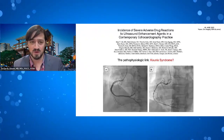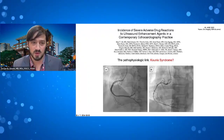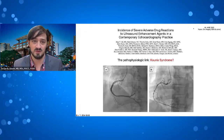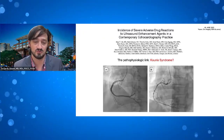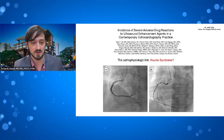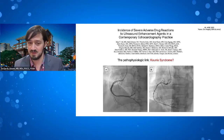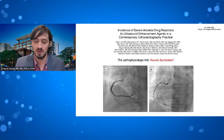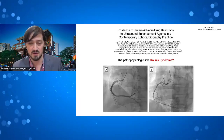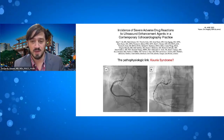And then more recently, there was this article that was just published in JASE, and this was 4 centers that had noticed an increased risk of adverse drug reactions to ultrasound-enhancing agents in the course of the last couple of years. And they speculated that maybe this could be due to the COVID vaccination, as they saw an increased rate of use.